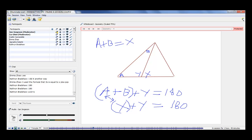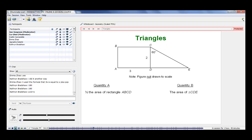Okay, fantastic. I've got another problem for you guys. Here we go. Triangle plus another shape. All right, I've only got one answer so far, so I want you guys to keep working on that. And if nothing else, take your best shot at it. And meanwhile, Emma, why don't you start talking to us about this problem? What did you think about this problem? How did you solve it? Where did you start?